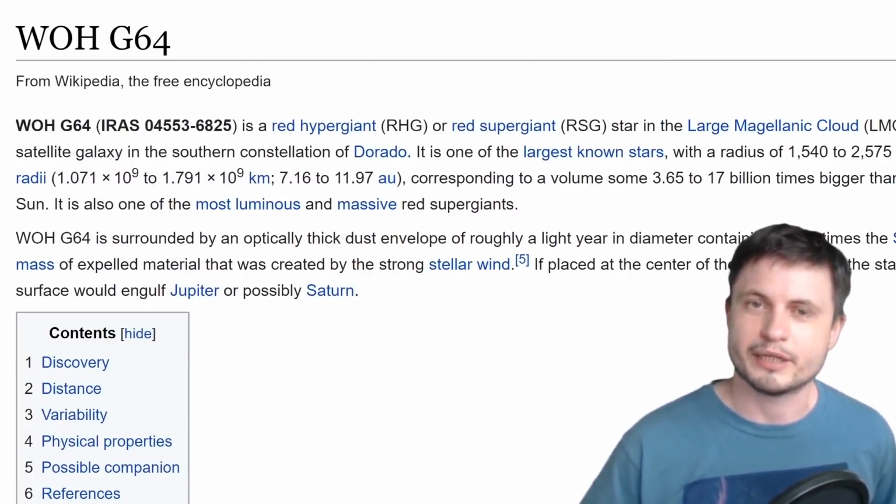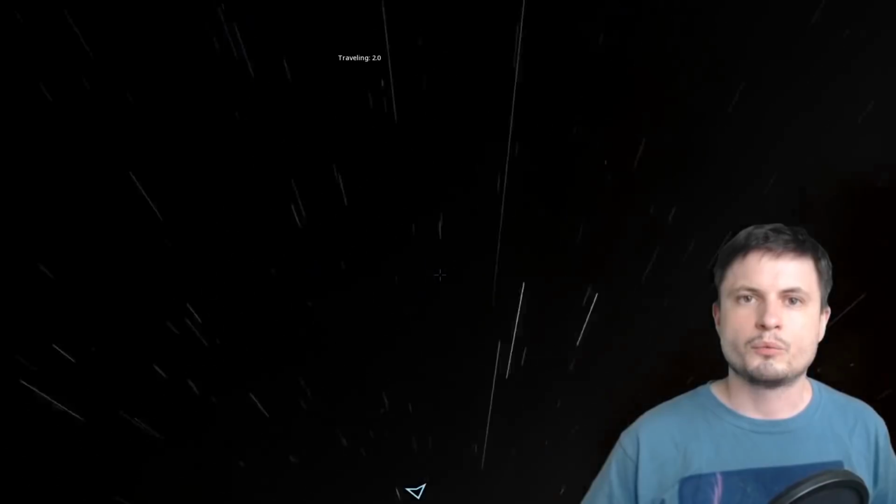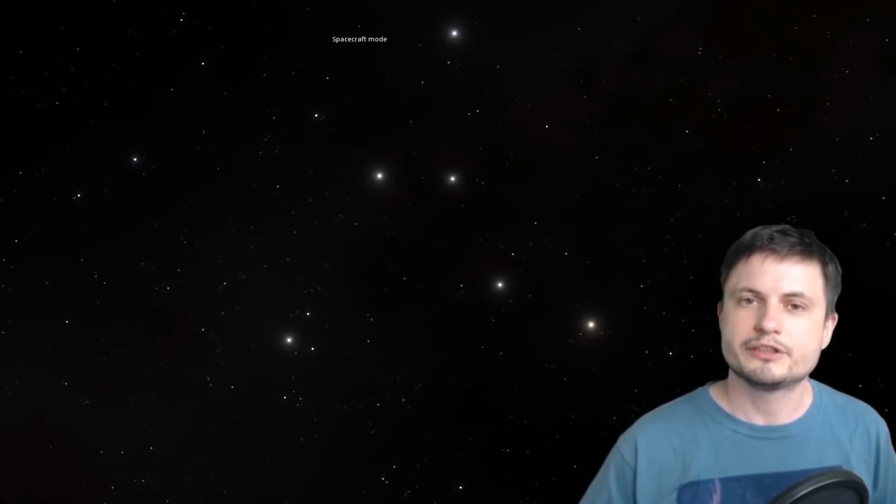WOH G64 sounds a lot better. But anyway, these two stars are now the contenders for the biggest star ever, with Stephenson 218, or 2-18 I guess, being part of this relatively small cluster of stars known as Stephenson 2. And it's basically the 18th star in there. What makes the Stephenson 2 cluster interesting is that it seems to possess quite a lot of these really large supergiant stars, many of them only about 10 to maybe 12 million years old, and many of them will eventually go supernova and create even more unusual but much smaller stars in the future. So it's a pretty interesting cluster.